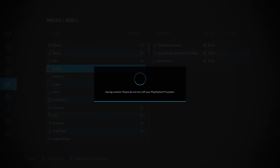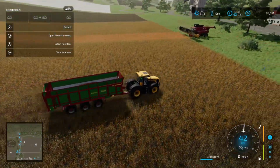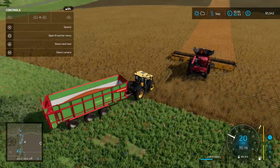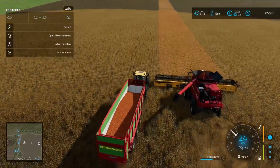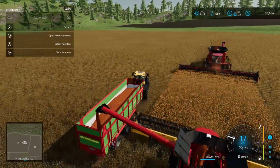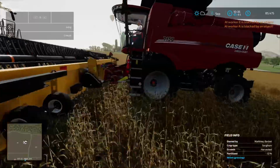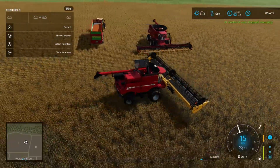Actually, let's check if I can collect on this contract at 90%. Nope. Okay. Actually, what I'm going to do is follow along with this guy and pick up the last little bit of this sorghum. And then by the time we get to the top, the other guy should turn around and we will be all done. Alright. Park this guy off to the side. Grab this guy. And then we'll go and unload the rest.